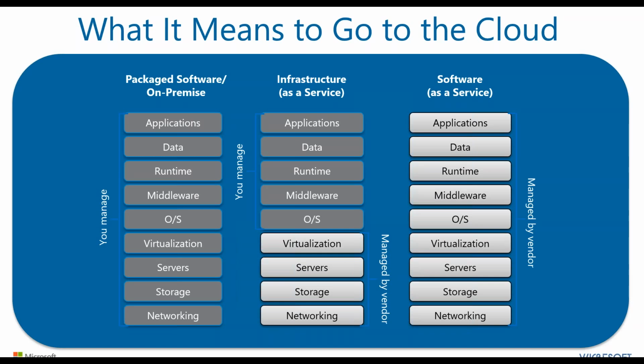With infrastructure as a service and things like AWS or Microsoft Azure today, it gives you the ability to get rid of the hardware, and they provide you the infrastructure in which to host the software, but you still manage the applications themselves and are responsible for keeping things running. So the idea is it's almost a partial solution as far as an outsourcing model for the customer or the end user.